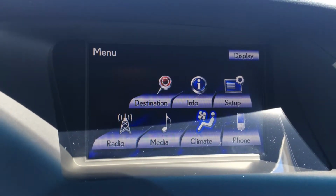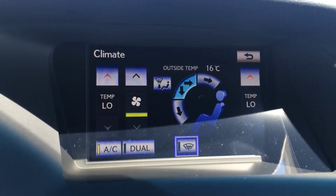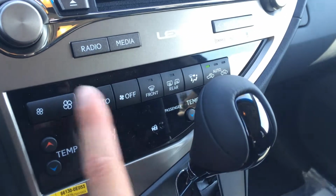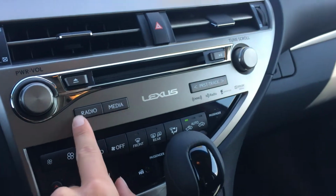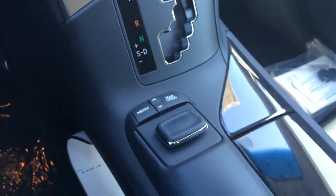And you can control your climate from here. Dual zone, AC, and you have that front windshield wiper de-icer. Down below that, you can control your temperature for driver and passenger, fan speed, direction, and then you have front and rear defrost, side mirrors are heated. Plus, you have your shortcut buttons for your audio and your disc loader. Leather and wood shift knob. I'm not sure if I said that yet. And down below here, you have a little storage unit with a power outlet.